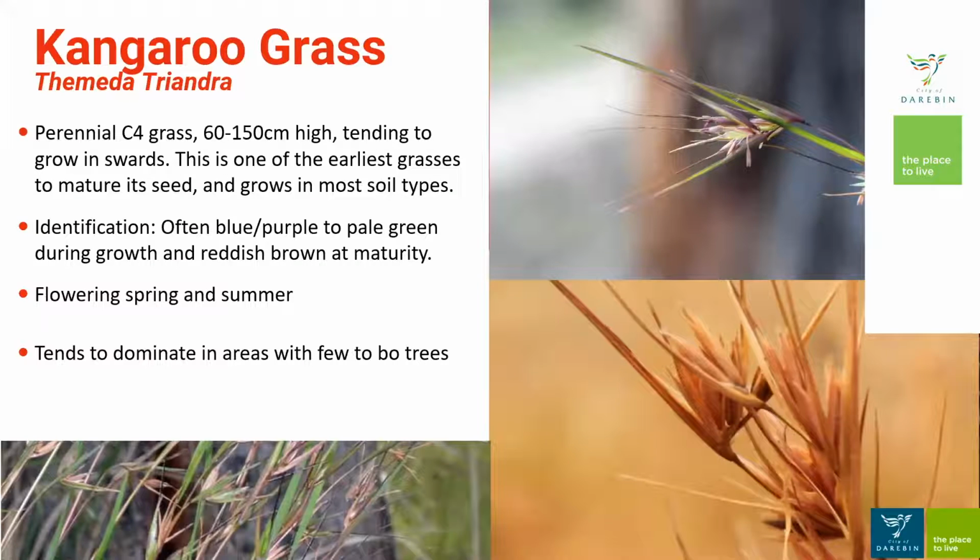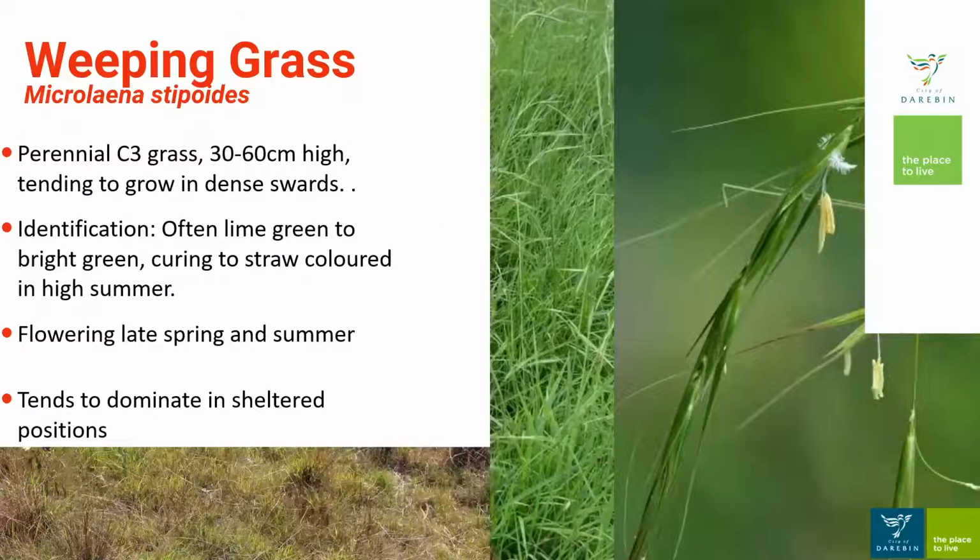One of the other dominant grassy layer species is the weeping grass, and it tends to occupy lots and lots of space underneath trees or in semi-shaded or sheltered positions. It's a C3 grass. It's a cool season growing grass. But it is a bit of an issue because it can create swards so dense that we don't get much intertussock space at all, and things don't grow in between it.